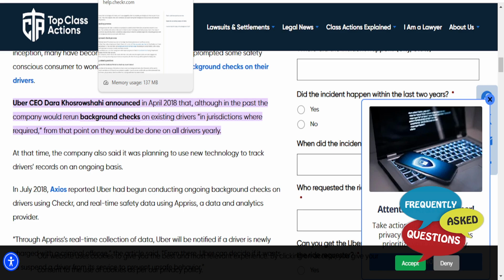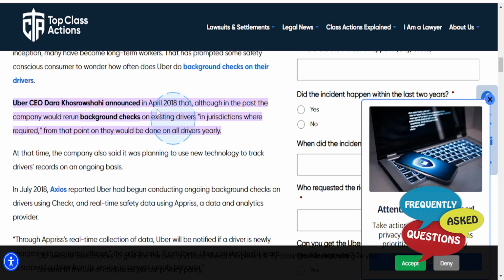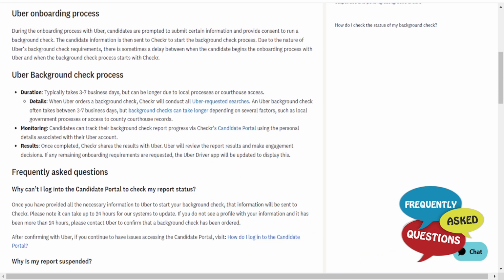Okay, so Uber performs background checks on all drivers yearly, guys, regardless of whether the local jurisdiction requires an annual background check.